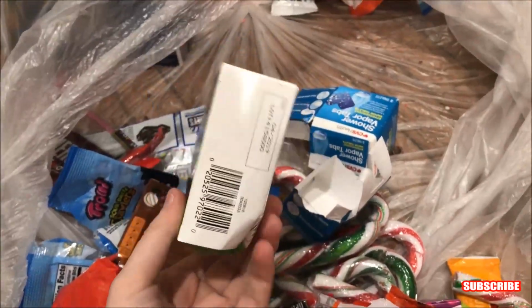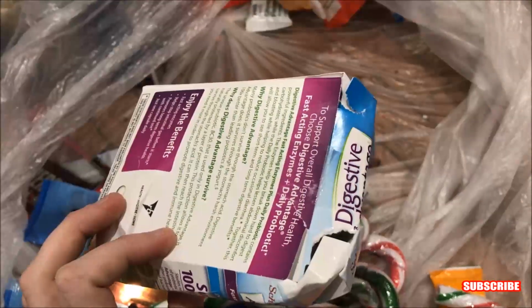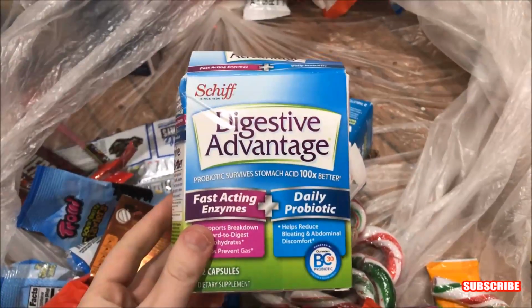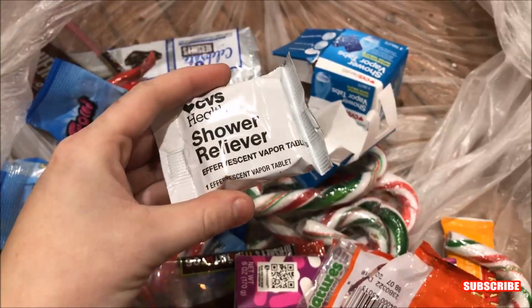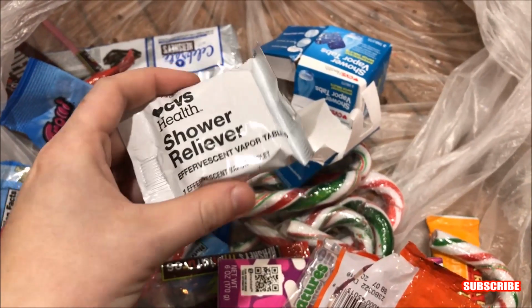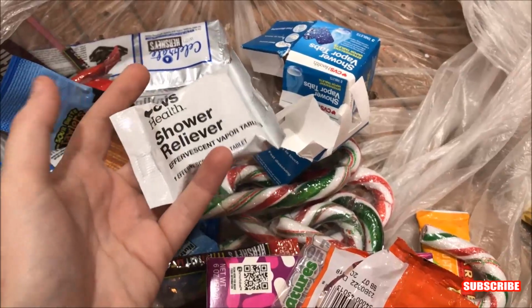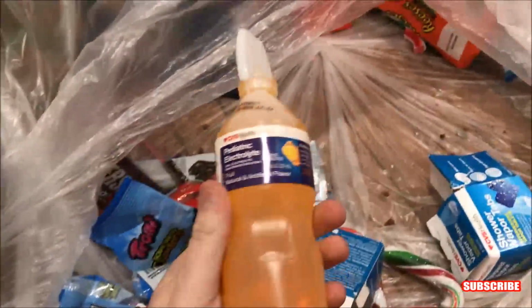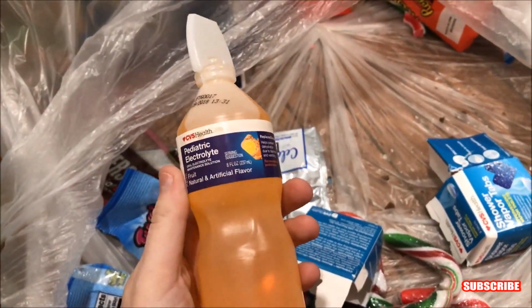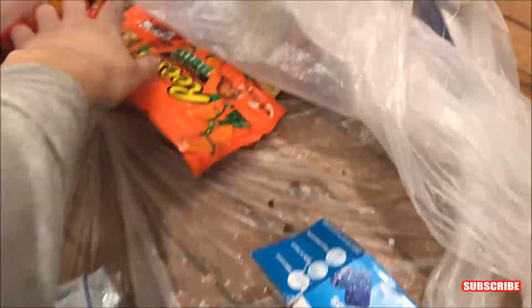Digestive Advantage. This isn't expired either. Looks like someone just bought this and returned it. Probably didn't like it. Shower relief. Oh, vapor tablets. So this is kind of like a vapor rub type of thing, but you stick it in your shower and it steams up. That's actually really neat. Pediatric electrolytes. Doesn't expire yet.